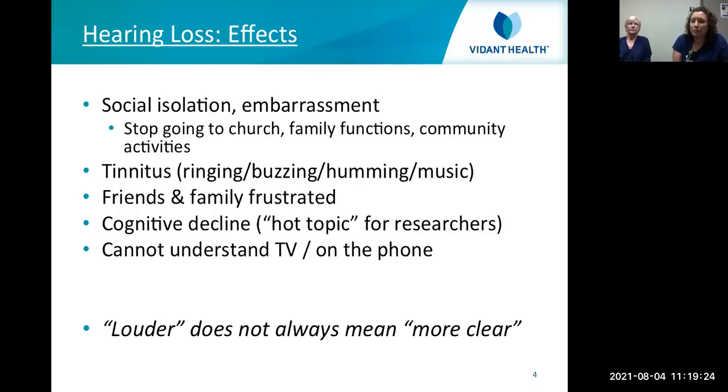A lot of people come in complaining about tinnitus, which is ringing or buzzing, humming, any kind of sound in your ear when it's otherwise quiet around you. I've heard people call it like a deaf tone. I feel like that's a really old thing for people to call it. Your friends and family can be frustrated because they have to repeat themselves or raise their voices.